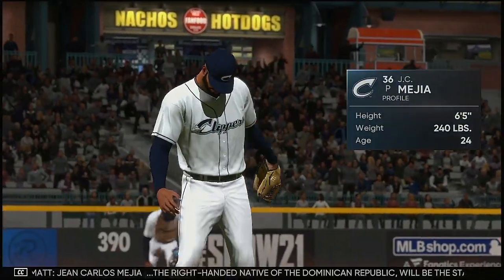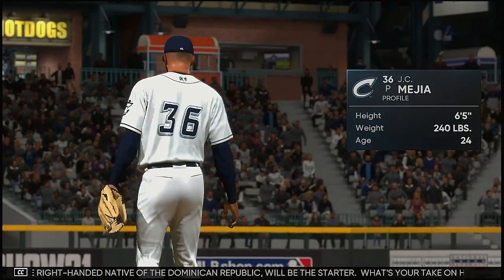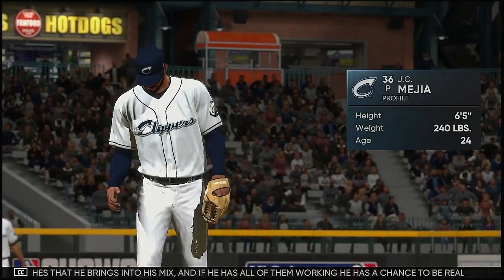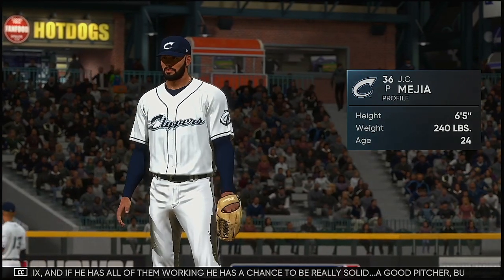Carlos Mejia, a right-handed native of the Dominican Republic, will be the starter. What's your take on him, Dan? This guy has three pitches that he brings into his mix. And if he has all of them working, he has a chance to be really solid. A good pitcher, but he needs command of all three of his pitches.